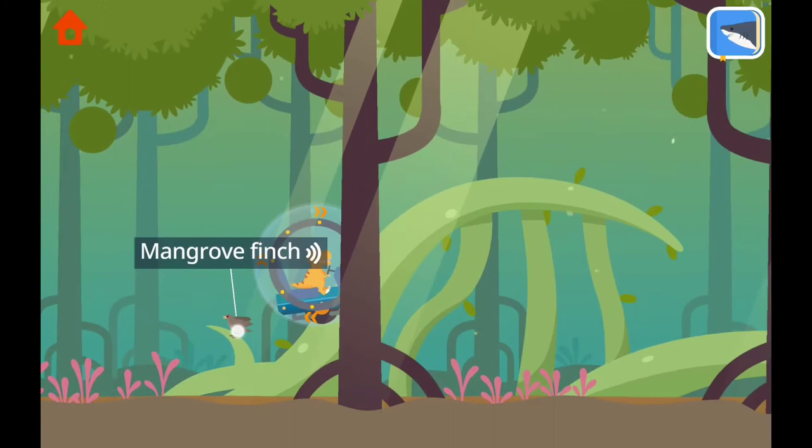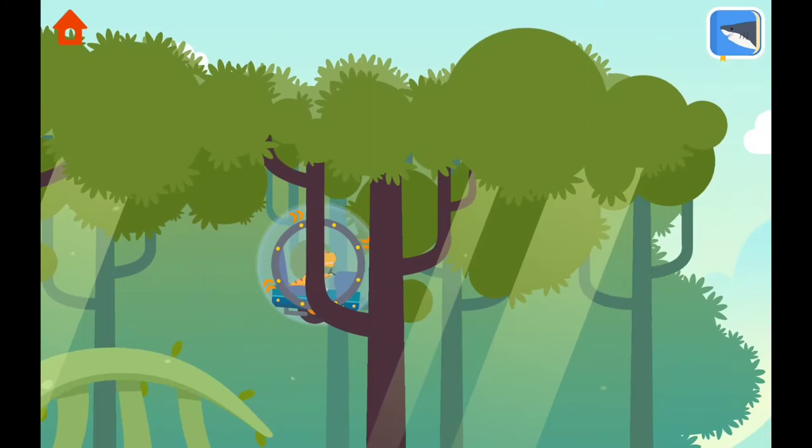Mangrove finch. The mangrove finch lives in mangroves. It feeds upon insects found in the bark with its curved beak.